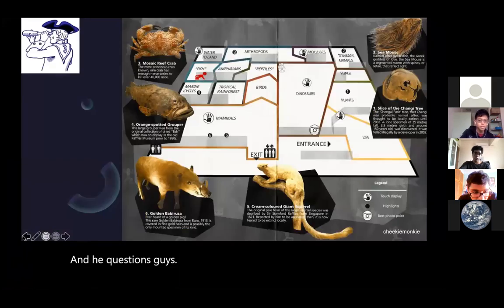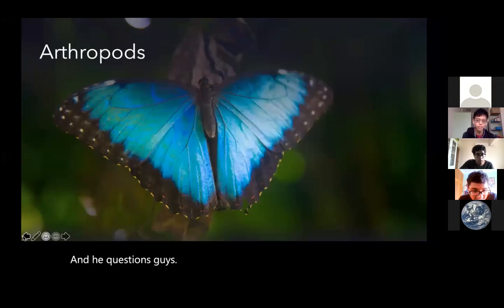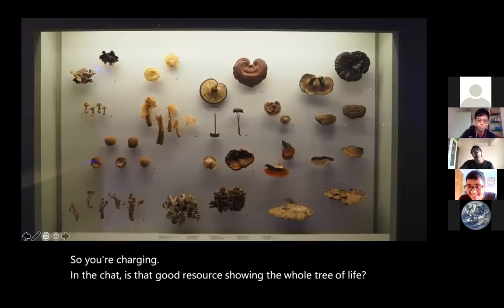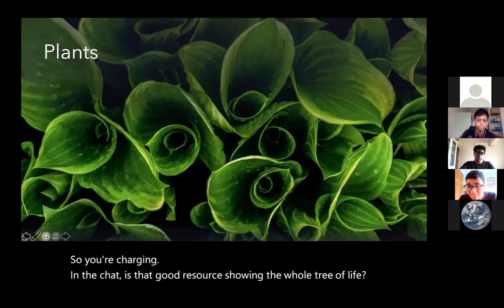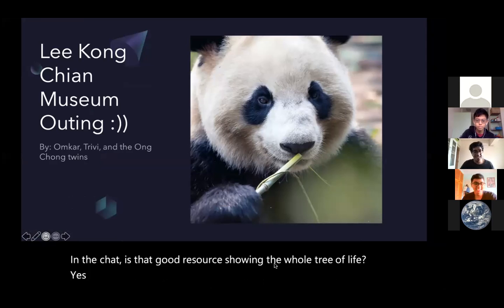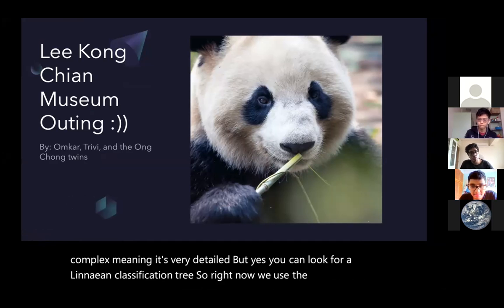Yo Tiacheng in the chat asked, is there a good resource showing the whole tree of life? Omkar, you want to answer that? Yes. The whole tree of life is very complex, meaning it's very detailed. But you can look for a Linnaean classification tree. Right now we use the Linnaeus classification. You can look at textbooks or search online.